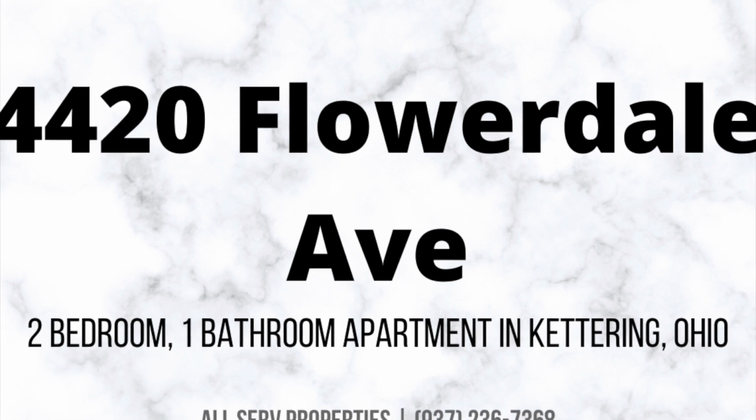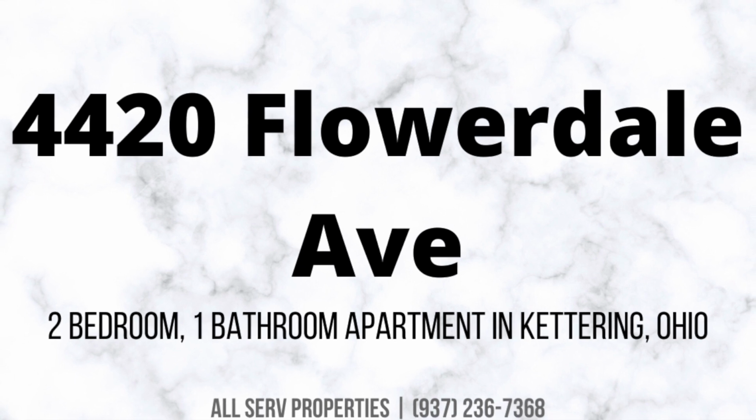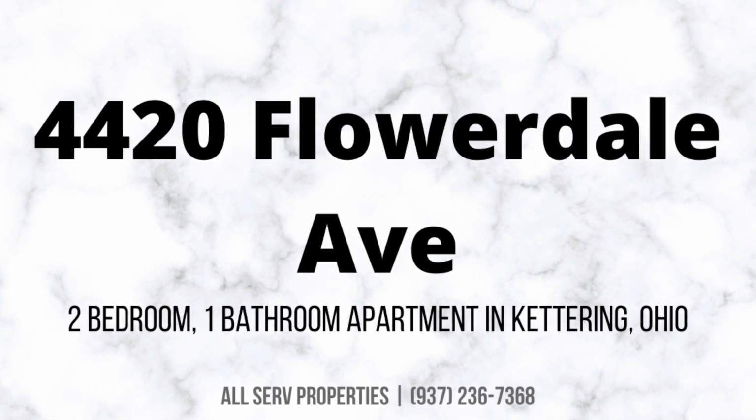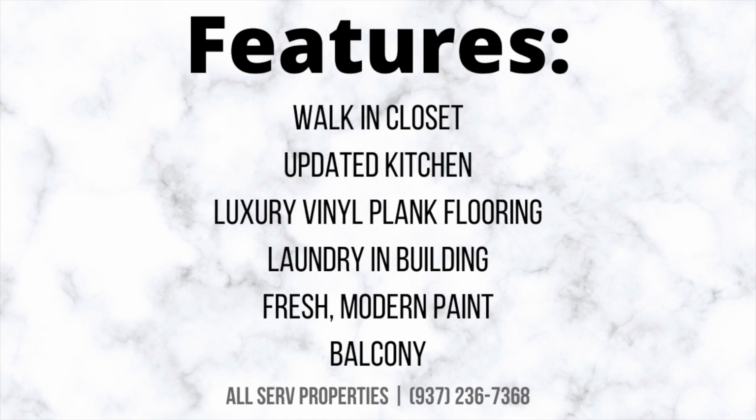This 2-bedroom, 1-bathroom apartment in Kettering, Ohio is full of nice upgrades, has a great location, has recently hit the market, and is ready to become your new home. This apartment features a walk-in closet right off of the front entryway, an updated kitchen, luxury vinyl plank flooring throughout the entire unit, laundry in the building, fresh modern gray paint throughout the unit, and a cozy little balcony with a great view.